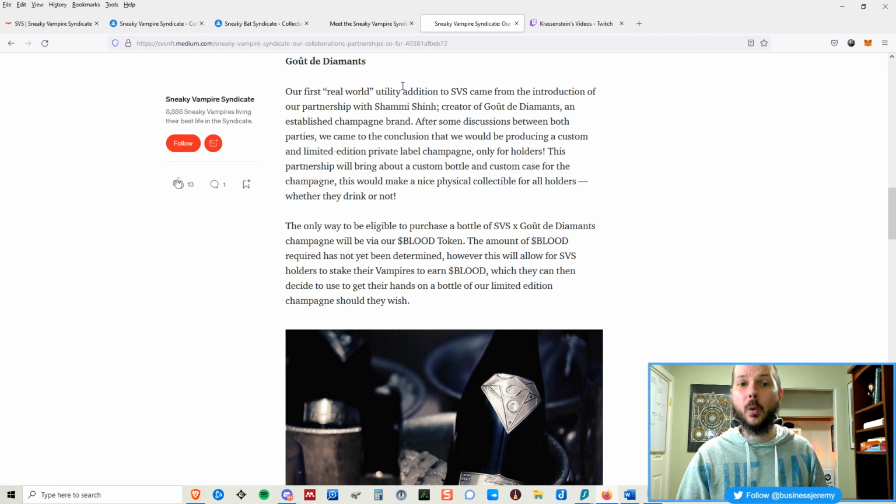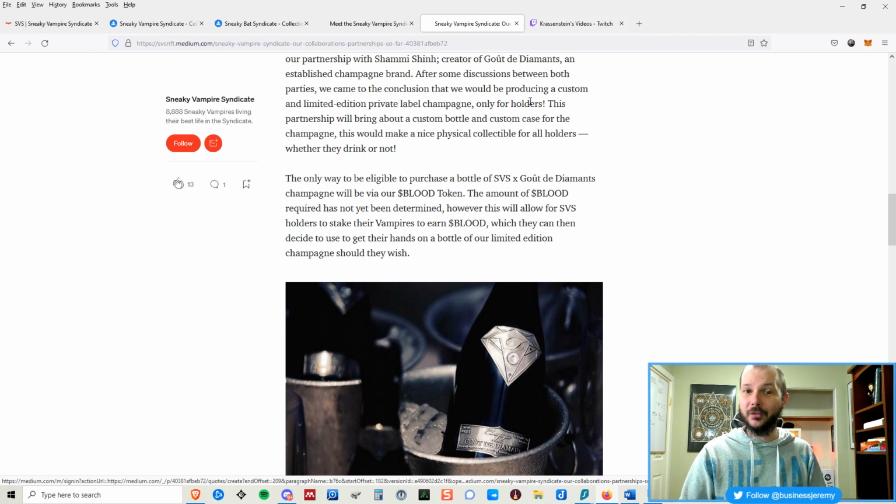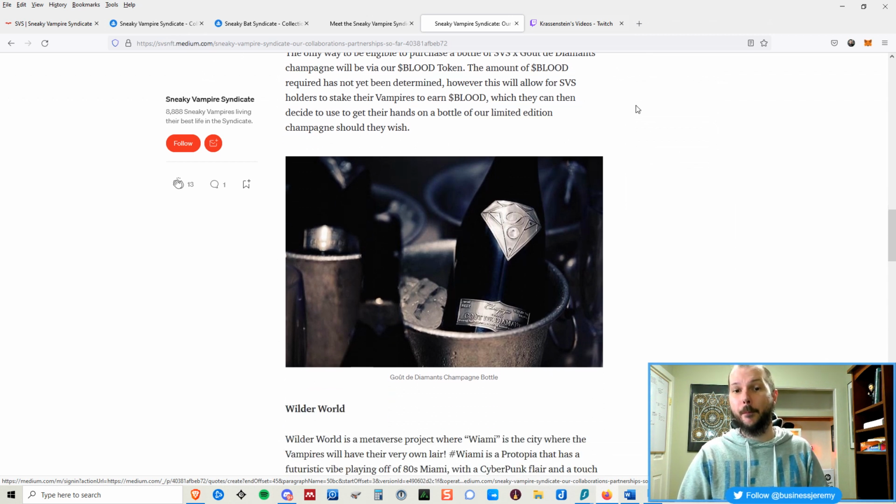They said our first real-world utility addition to SVS came from the introduction of our partnership with an established champagne brand. After some discussions between both parties, we came to the conclusion that we would be producing a custom and limited edition private label champagne only for holders. They said this partnership will bring about a custom bottle and custom case for the champagne, a nice physical collectible. And this is the thing they said right here: the only way to be eligible to purchase a bottle will be with our blood token. They don't know the exact amount yet, but that's one of the utility benefits of the blood token, as well as, once again, buying merch.